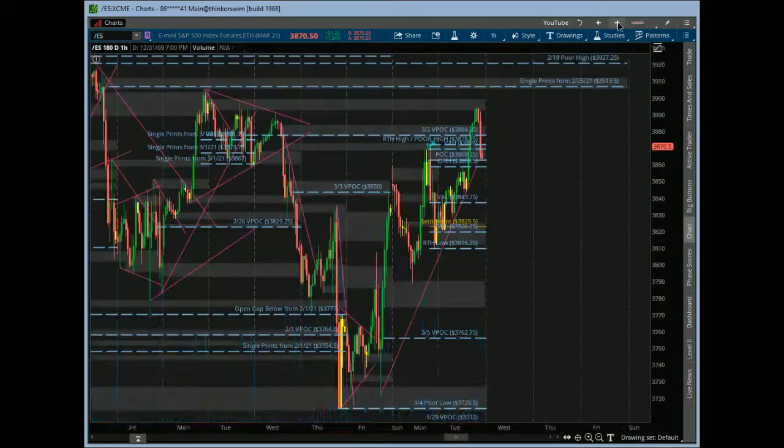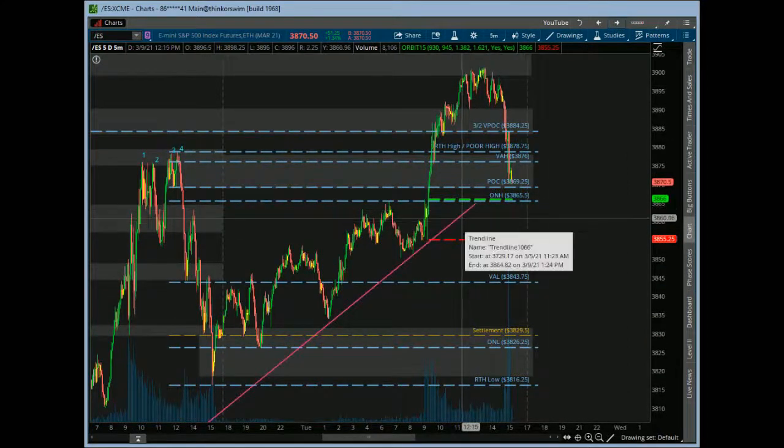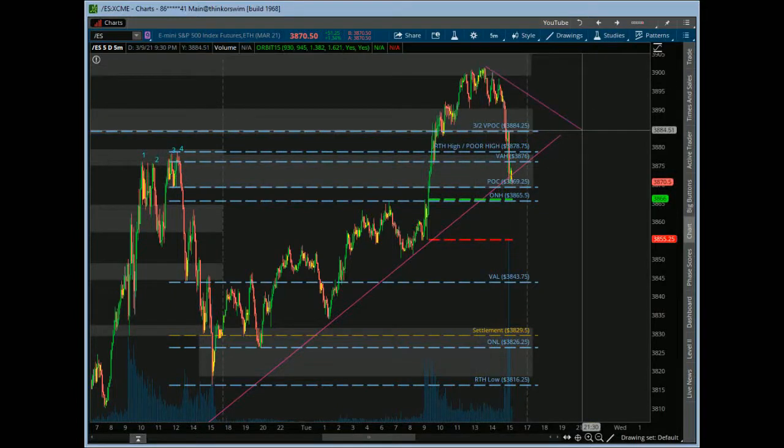On the S&P futures, a nasty pullback into the end of the day, but basically all the way back to the geometric line, right? So we overshot this a little bit today and came right back to it at the end of the day. So let's see how it holds going into the close.